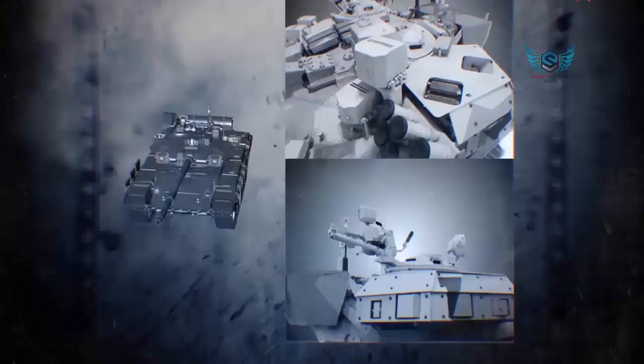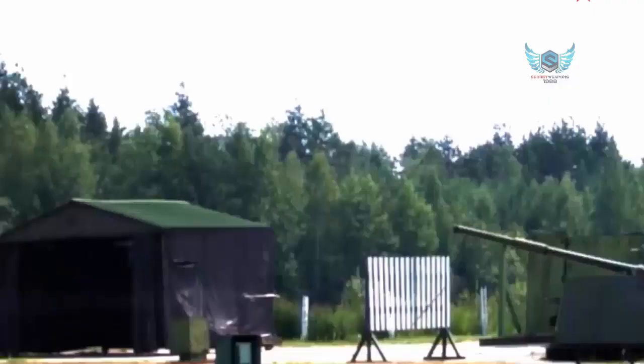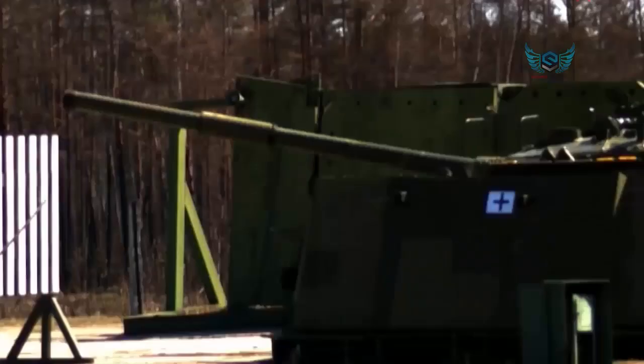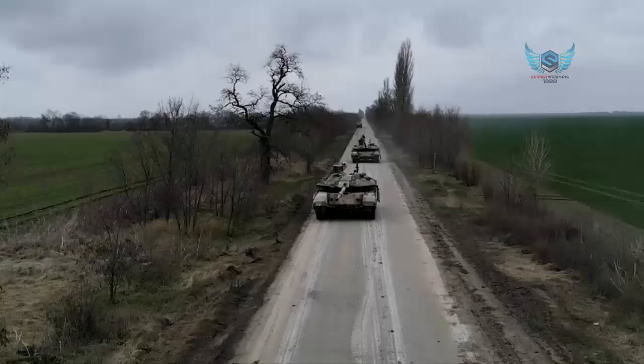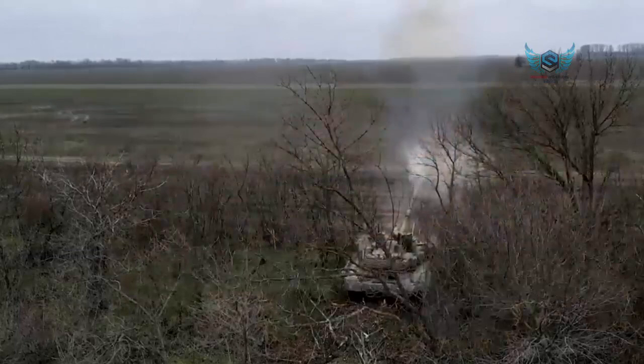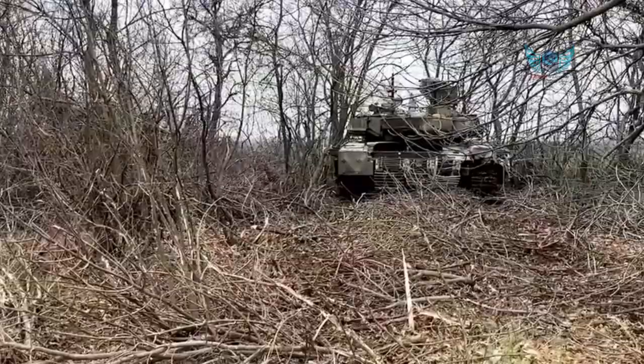T-90M is equipped with the Shtora-M defense system, which effectively protects against the opponent's guided anti-tank missiles. In the context of Western anti-tank missiles causing many challenges for Russian equipment in recent times, the fact that Russia has brought the T-90M to the battlefield in Ukraine has helped Moscow gain a great advantage. Thanks to its reliable defensive capabilities and modern fire control system, the T-90M has caused a lot of damage to the enemy.